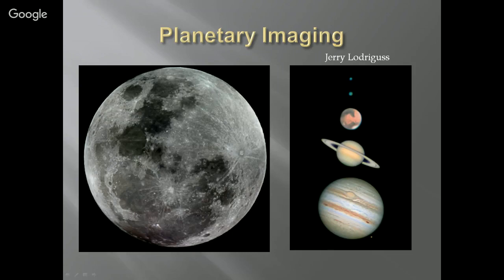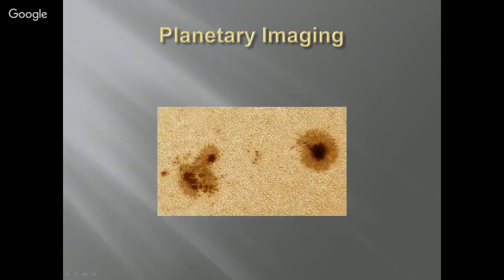And Jerry has a book on this, but you can also jump in the planetary forum on Cloudy Nights and just be blown away by the images that you're going to see. Jerry did a great job on these, but I flip through and I see some of the Mars images that are coming out right now, and it's unbelievable the detail you can see. There are guys who are as good at planetary as there are guys who are good at DSO. It's just whatever you choose to do. And again, we're DSO-centric here, but that doesn't mean you can't take some great planetary images.